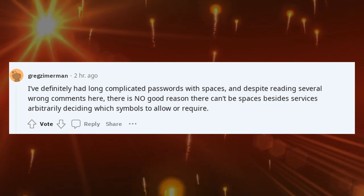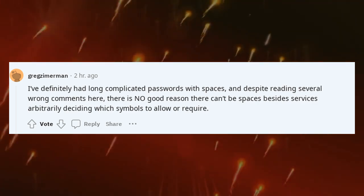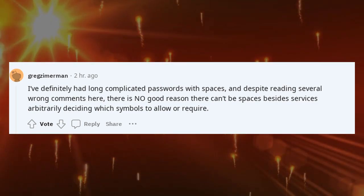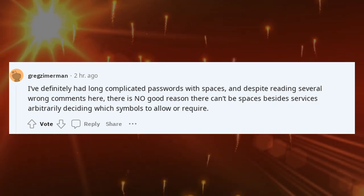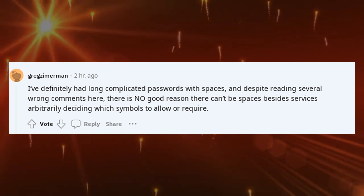I've definitely had long complicated passwords with spaces. And despite reading several wrong comments here, there is no good reason there can't be spaces besides services arbitrarily deciding which symbols to allow or require.